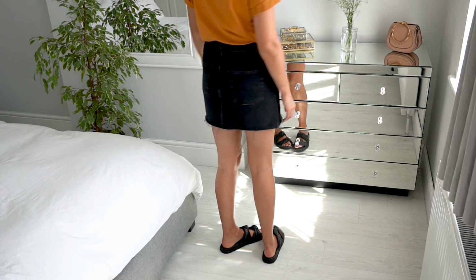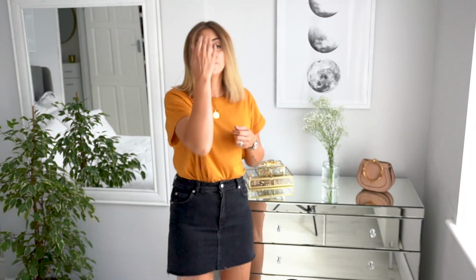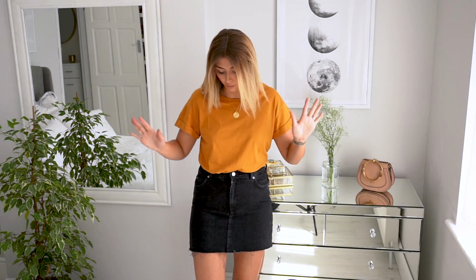Just a good basic. A denim mini skirt is always something which is really handy to have. You guys have seen my blue wash one, which was from Redone. I would love to get more Redone mini skirts, but budget cannot allow £170 for more mini skirts. So yes, Topshop is a very good alternative, coming in at £29, and I'm wearing this in a size 10.